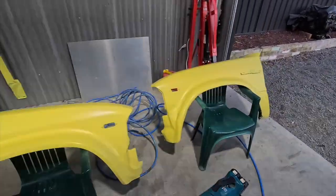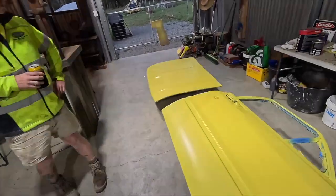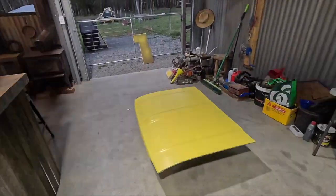Got the paint shop all set up. Great ventilation, we're sucking it in.